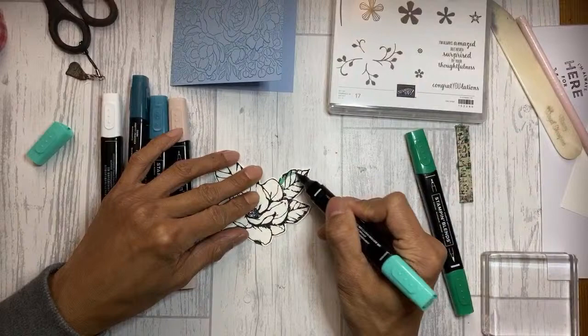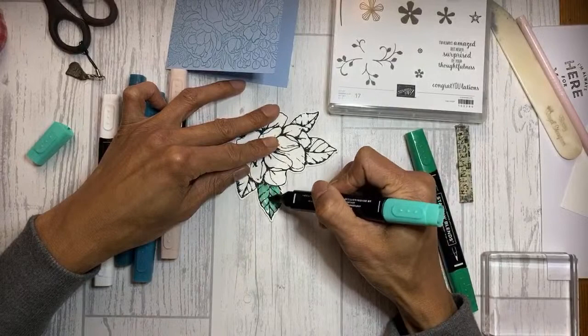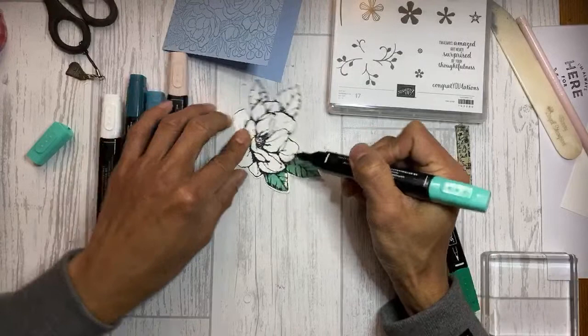Is this thick Whisper White? It is, yes. Yeah, that is three. I had to stamp that three times. Oh, okay. I see. Because I wasn't happy, because I think we've used the running out ink. So it is quite dark.